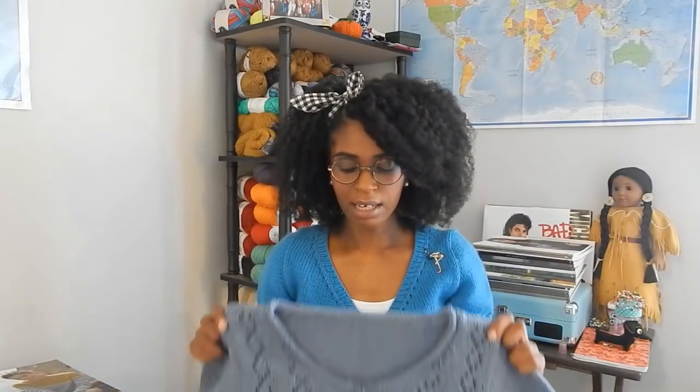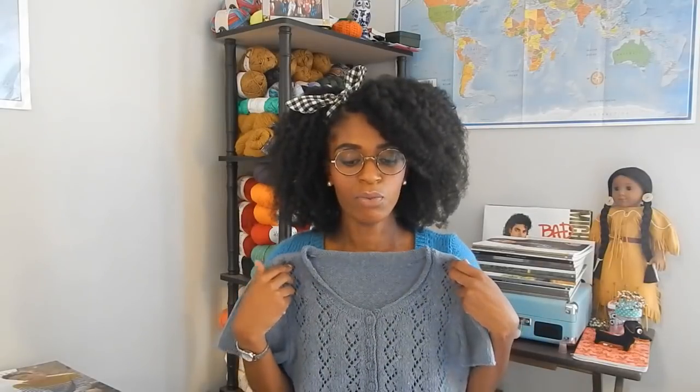I wore it during Me Made May. After I finished it, I wore it the next day with my high waist shorts. And I actually also wore it, even though I didn't take a picture of it, I changed clothes later on in the day. But when I went home and visited my parents, I wore it when we did a quick run to McDonald's in the morning. So I just threw it on with another pair of shorts.